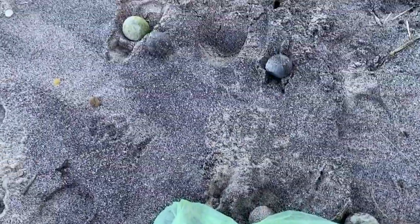This is insane. It's like picking tennis ball apples out here this morning. I guess I'll keep collecting them. Let's see how many more I find.